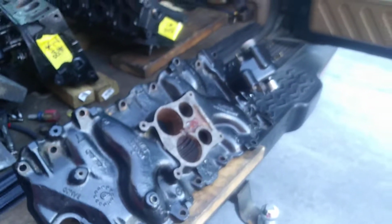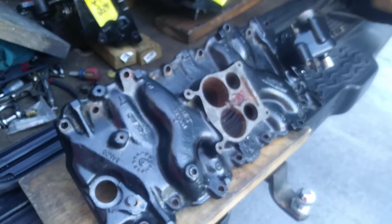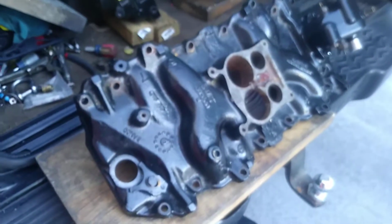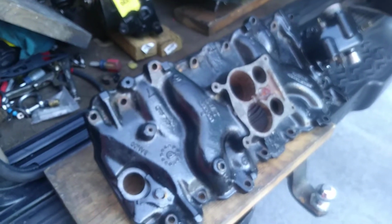I've got a jet coming, so I may have to pause for a minute, but it almost looks like the engine was running and someone sprayed it with a hose.